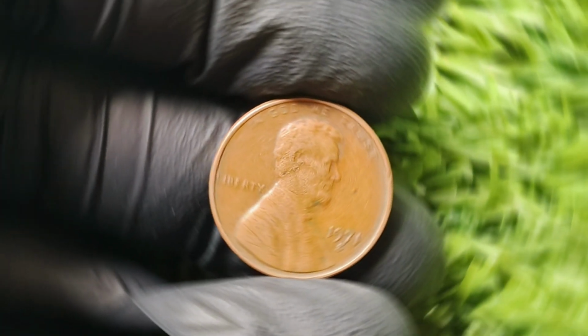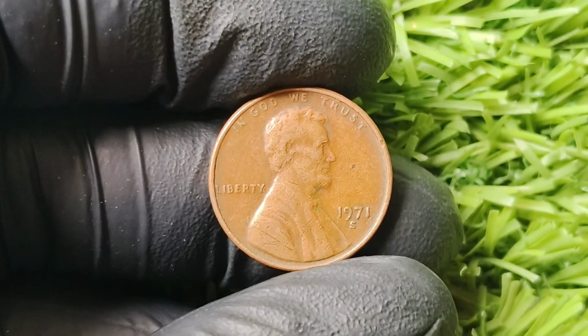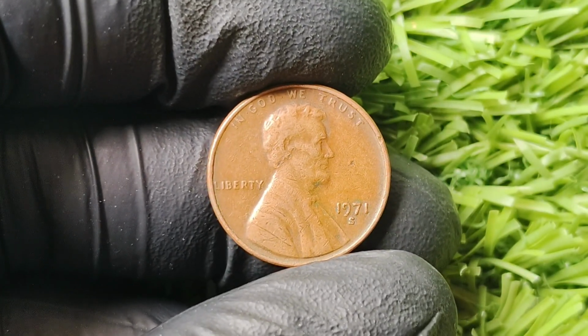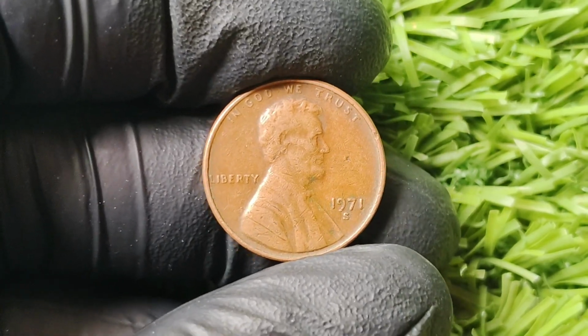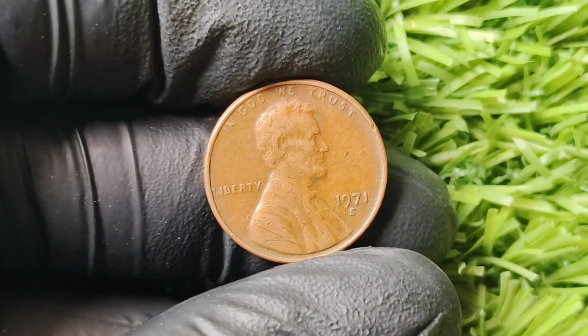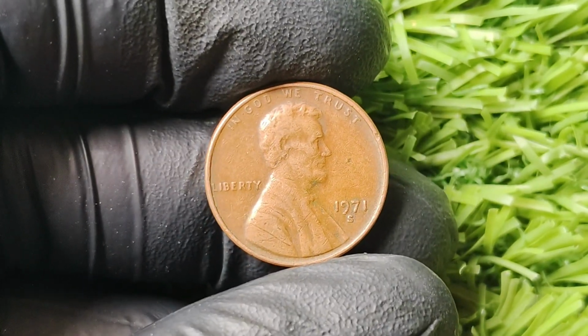And today, I'm gonna tell you exactly why this coin is so valuable, what to look for, how you might have one sitting around collecting dust, and why this little copper beauty might just change your life. But before we get to the juicy details, let me tell you a quick story that might hit home.